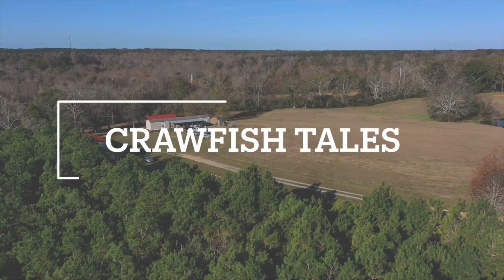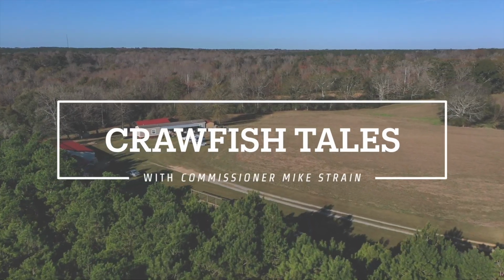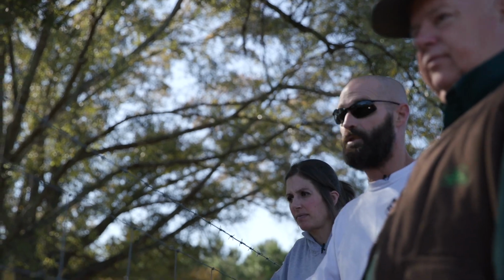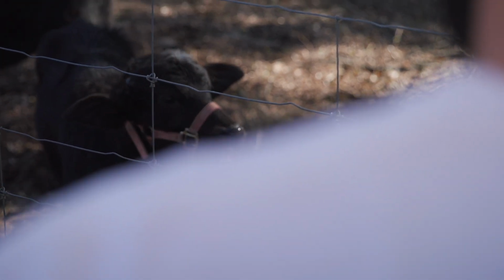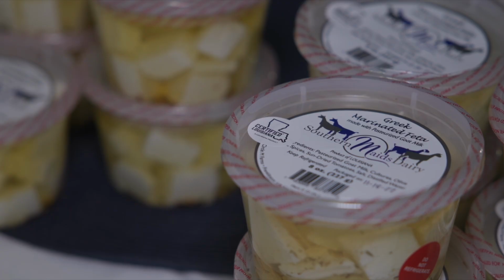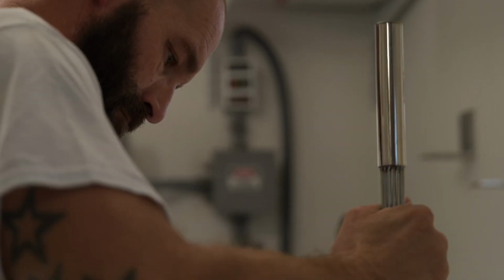We're in Franklinton, Louisiana. We're at Southern Maids Dairy Farm, which is Nathan and Erin Miller. And it's a dairy goat farm. They also have some water buffalo. They milk them, they process the milk, they sell the pasteurized milk products, and they make cheeses and the most wonderful cheesecake and eggnog you will ever have.